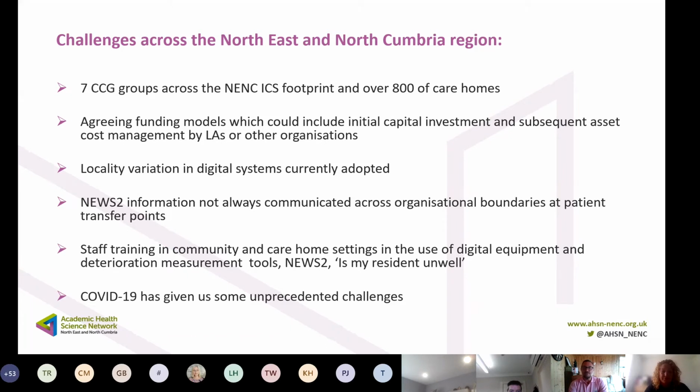There have been some difficult conversations recently around funding models, around capital investment, and how do we actually fund kit for care homes in terms of how do we fund pulse oximeters and how do we fund blood pressure cuffs and how do we fund digital tablets. And actually that's a really complex area that regionally we're trying to work through with NHS England colleagues. But I'm aware that despite those difficulties, there's quite a lot of investment happening currently in care homes in terms of digital in response to COVID.